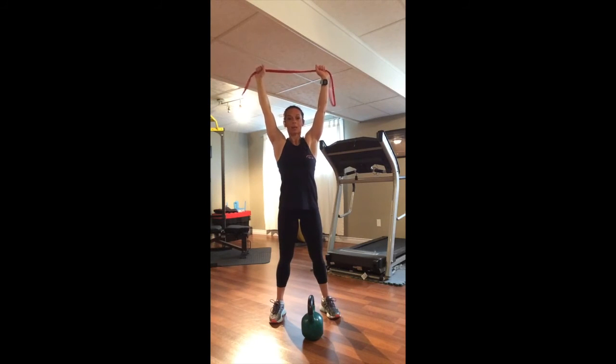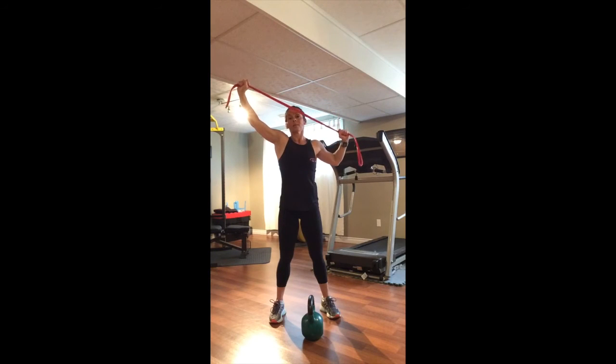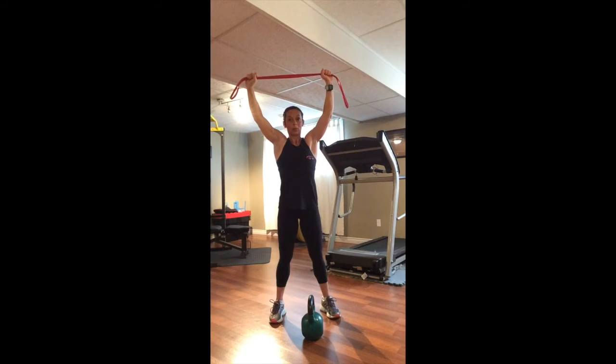So inhale here, shoulders are drawn down and back. Exhale, squeeze the elbow down and back. Inhale, rises it up overhead. Exhale, draws it away. So that's 2, 3 more on this side. Remember not to shrug the shoulders up. Keep them down. Pull that elbow down and back.